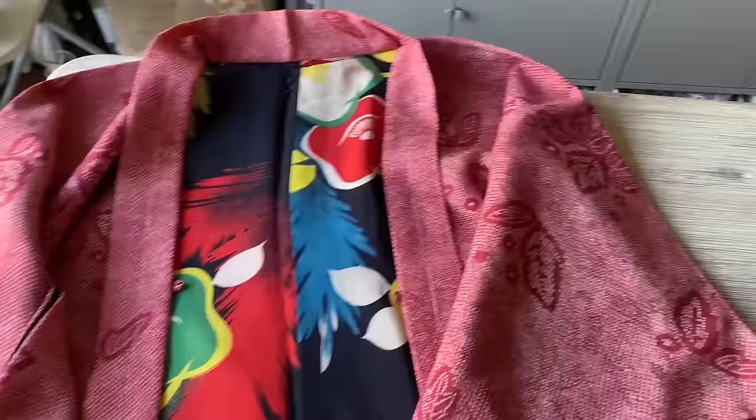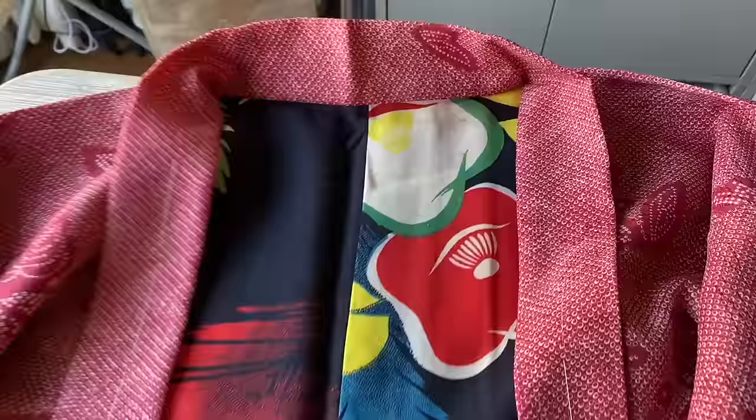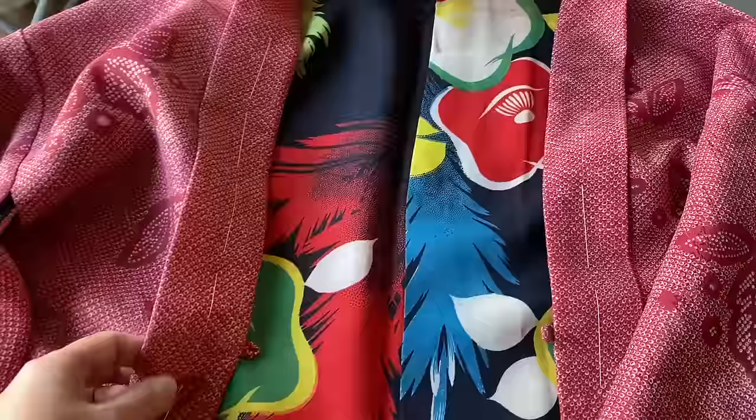So this is one of the haoris that I bought. I love this bright lining inside. There's a little mark at the top, but not too much. I'm going to take the string off there because it's actually too small for me that way.